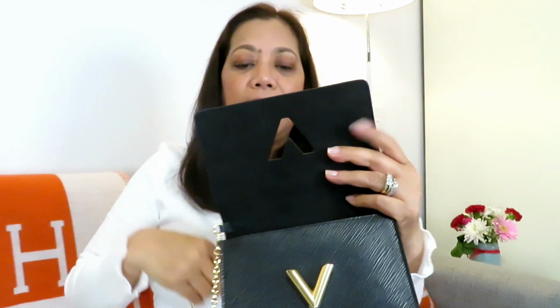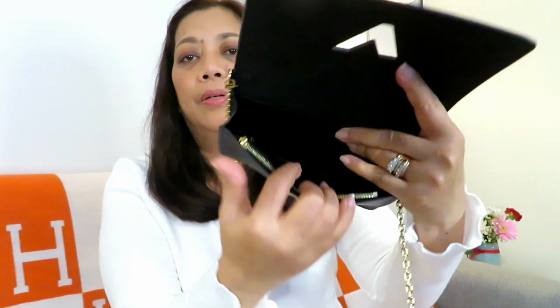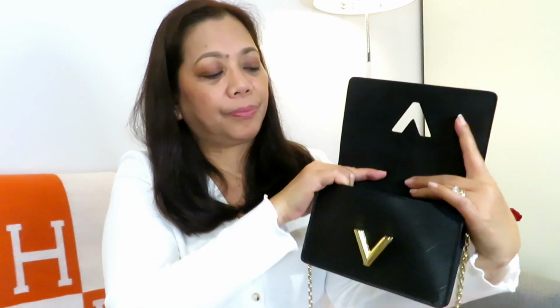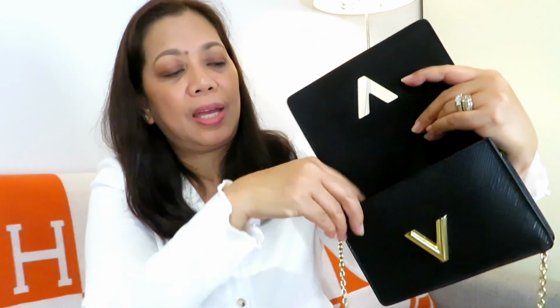So inside is just one compartment. It has 6 card slots and one small compartment at the back. It also has a zip compartment here in front.